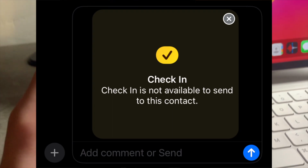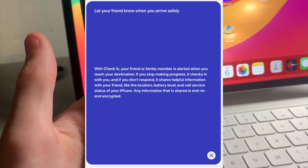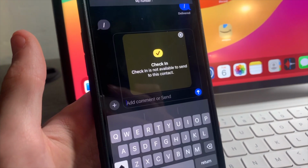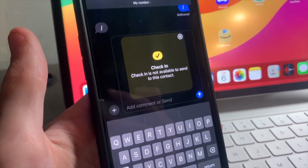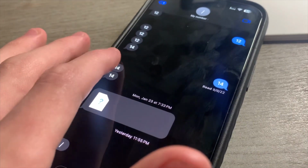There's also this new feature called Check-in. This is pretty much just a way to do location sharing. It will now show battery and cell service, I believe, which is kind of cool. It's just another new update that Apple was lacking that even Google Maps had on the iPhone. And Apple also changed how replying to messages works. I can now just swipe there.